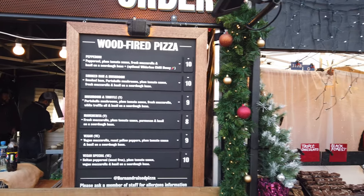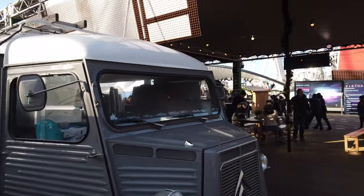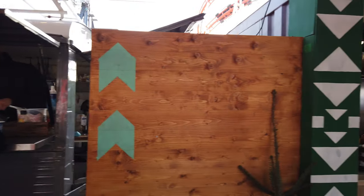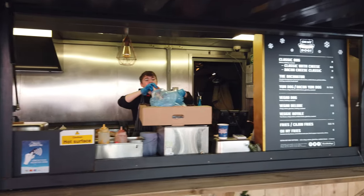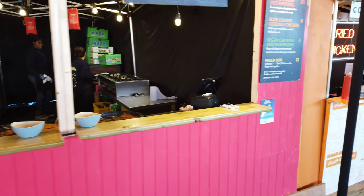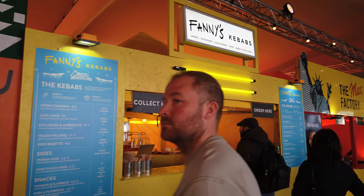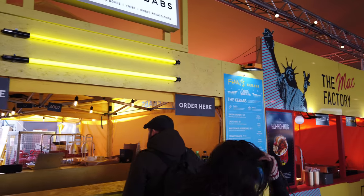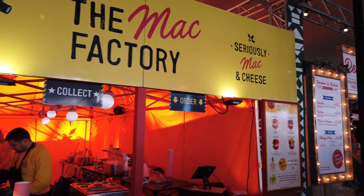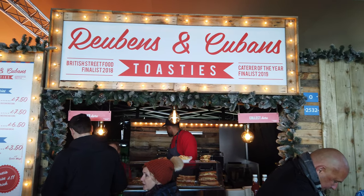Freshly prepared pizza, brownies, steak and fries. Nice. Let's have a look over here. Wow. Coffee stall, hot dogs, Indonesian coconut curry. That's something different. Fried chicken burgers. Fanny's Kebabs. Interesting choice of name there. I'm going to try not to laugh. The Mac Factory. Yes, looking good. Reubens and Cubans toasties. These look immense.